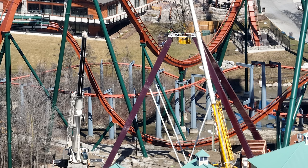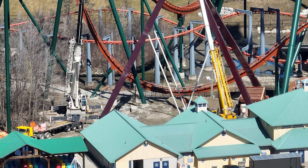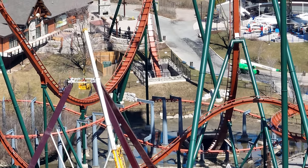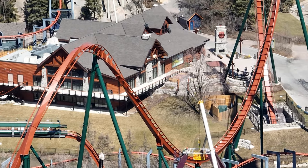Alrighty, I have a pretty big construction update for you guys today, and this one's actually packed with some tea, some cool angles of Snoopy's Racing Railway, and a front gate soft reno to deal with the huge crowd, so we're just going to go over so much information.